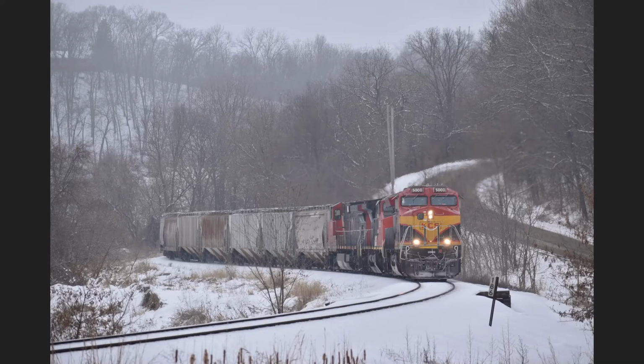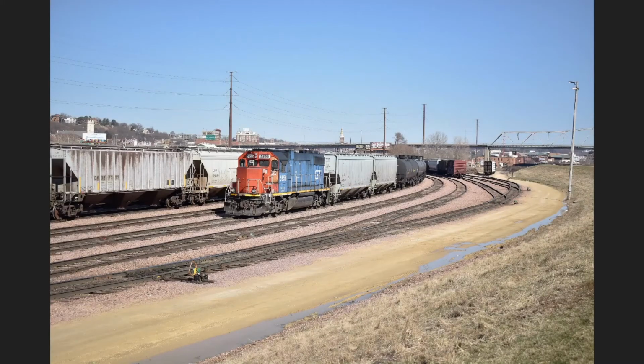And this would be the same location, except facing west with that same KCS, and they've just come down the valley, I should say. They're about a couple miles from their crew change point at the yard office in Dubuque. Yeah, and I'm standing under the Highway 61 bridge there.